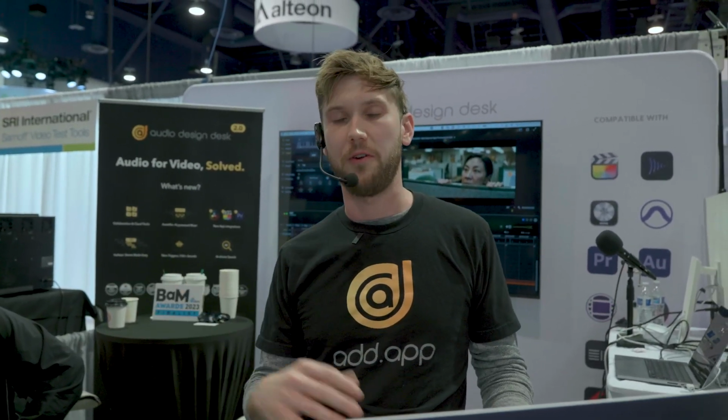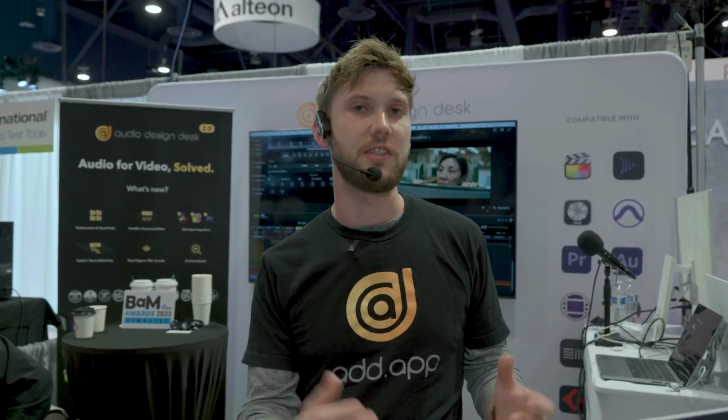We also have some other things that we're releasing. One of those is Maker AI. That is essentially a new parent website where we have a bunch of AI tools that anyone with an internet connection can jump onto and use some of these neat AI features within Audio Design Desk separately from the app. So like that isolator that we showed earlier, which is a stem separation tool.